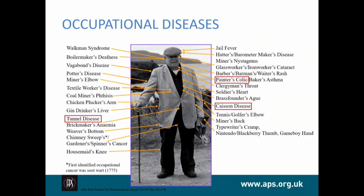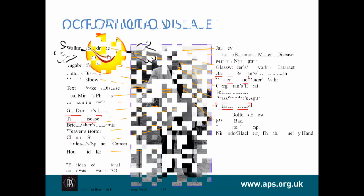So tunnelling disease, tunnelling is a construction operation. CDM asks us to think about the well-being, the health and safety of construction workers. Similarly, working in a caisson is a construction operation, and painting is also a construction operation. So it's those three that are covered by CDM. And arguably housemaid's knee, we'll come back to housemaid's knee later on.